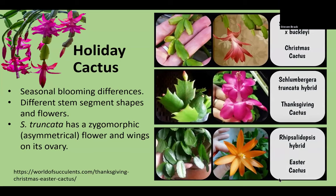The Thanksgiving cactus, the one in the middle, is the one that we mostly see in the stores these days. And that one is mostly derived from the species truncata of Schlumbergera. And that's zygomorphic. It's an asymmetrical flower. So when you look at it from the side, it looks like a stair step. It looks almost like a wing. You used to see it called zygocactus in the lab. You'll still see that on labels sometimes.